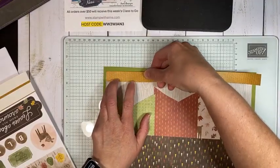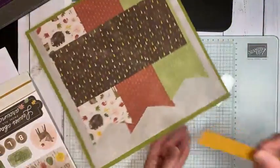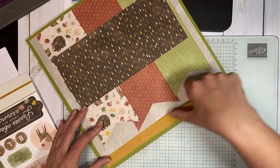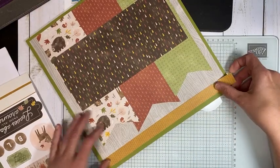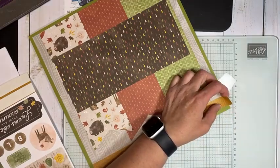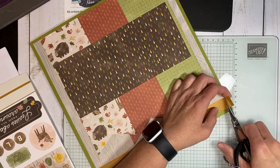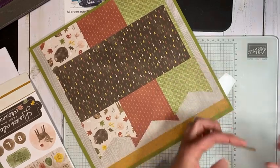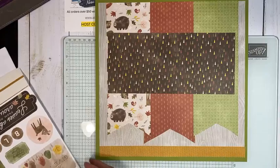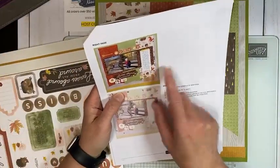They are already die cut with adhesive, so you just literally need to. Sorry guys, I need to be the right way. Now, I should have done this before, but I'm just going to trim my piece right here. I should have put that on before I put my gray down. Okay, so there's that. And now this is where I would just look at what I need.